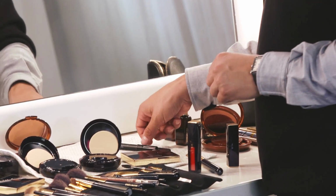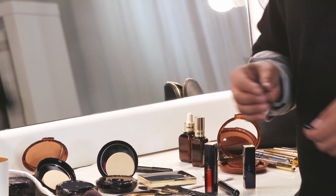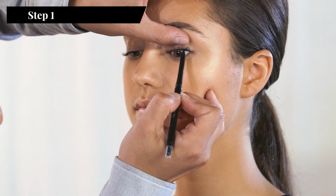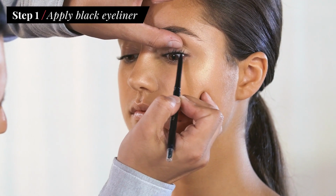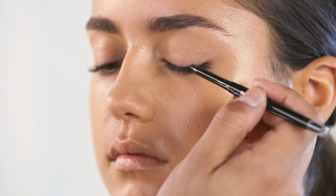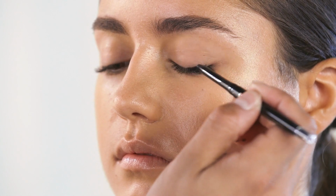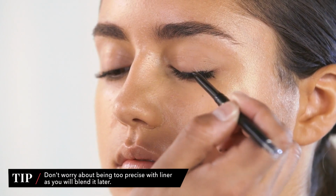I think the secret is always keeping the top as heavy as the bottom and as dramatic as the top. Okay, great. So where do we start? We always start a smoky eye with black liner, and you just want to go in and flush the lashes with something dark and black. I try to really get into the lash line and then right above the lash line. Now, do you have to be too precise at this point? You don't at all. That's the beauty about the smoky eye.